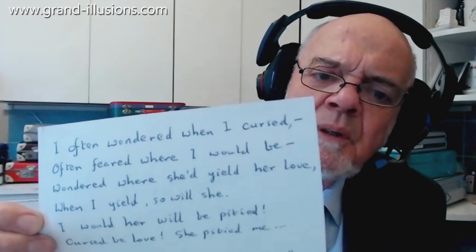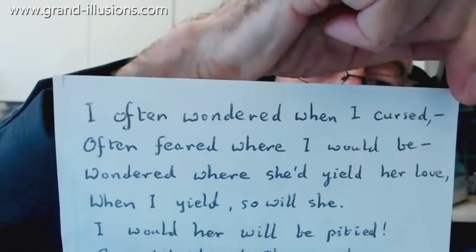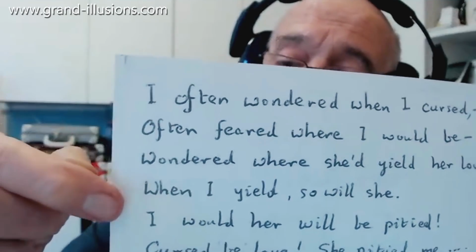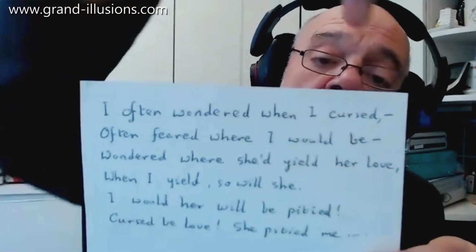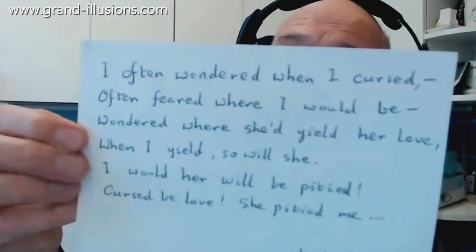Now here's the clever bit, which I think is absolutely ingenious. The first line, I often wondered when I cursed, happens to be also the first word of each of the lines going down. I often wondered when I cursed. And the last line, for instance, cursed be love, she pitied me, is also the last word of each line going down. So this was pointed out in the books that I was reading. I thought that's very clever.